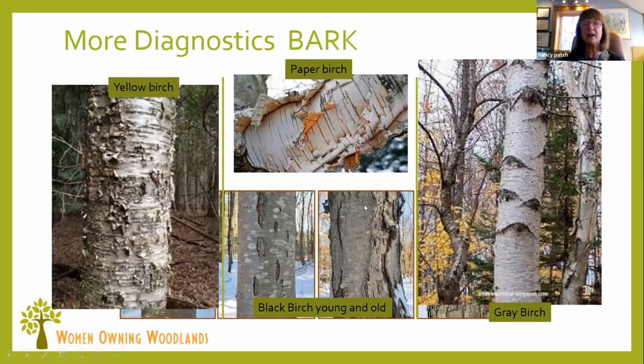So paper birch, and then we have gray birch, which is also white, but there's a distinguishable mustache and there's no exfoliating bark. So we can look at that in the field. And then we have black birch, which has these lenticels and can sort of, as it gets older, look a little bit like cherry, where it's real platy.